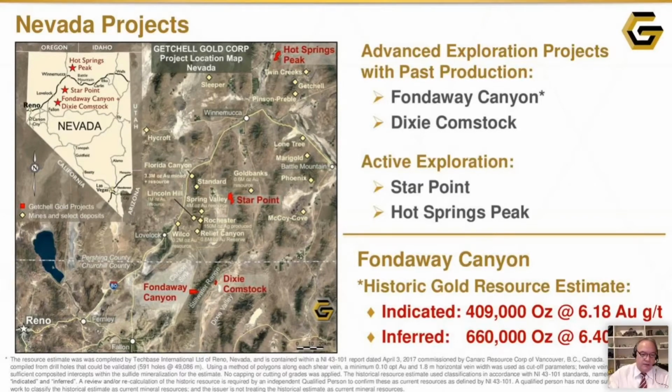I'm going to talk very quickly about some of our other projects because I won't be focusing on them in today's presentation. But you're looking at Dixie Comstock, which is about 17 kilometers to the east of Fondaway Canyon. It also has a historic resource, and it's a very good complementary asset for the future. Star Point, approximately 60 kilometers to the north, is a more grassroots exploration play, but it shows very early-stage characteristics similar to what you see at the more advanced Fondaway Canyon project. It also has a higher copper component, so it's actually quite interesting, and we're going to be starting up our exploration at Star Point very shortly.